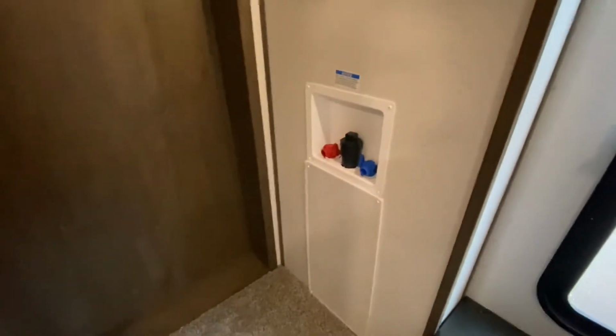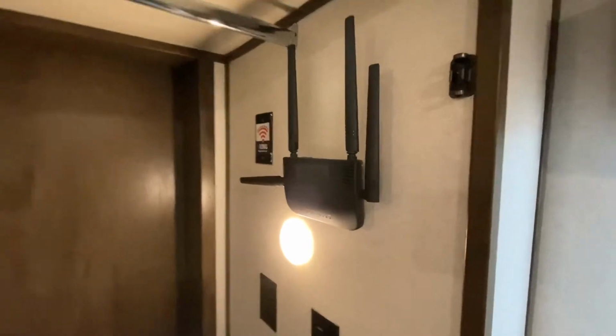Oh, it's prepped for a washer-dryer. Oh, it has the Wi-Fi booster. Great closet space. Another spot there for your shoes. Like a post here in the middle. But no worries, there's another door over here. Yeah, there we go. That's huge.